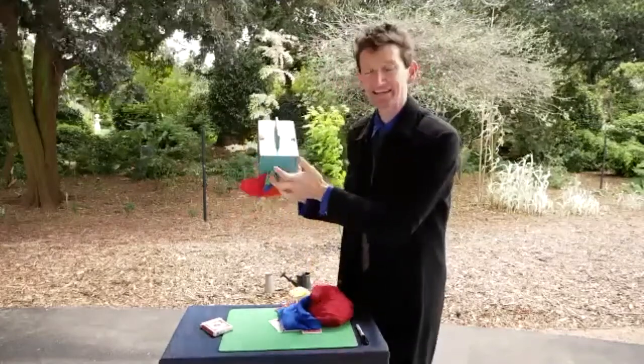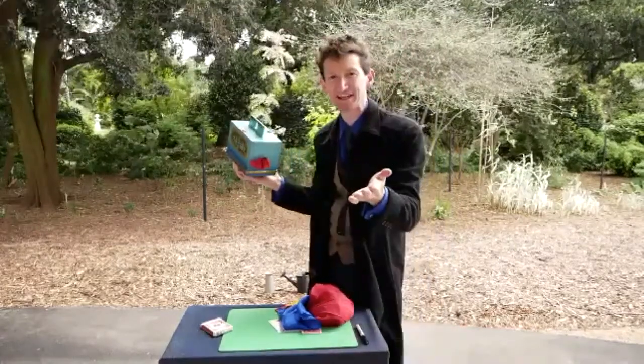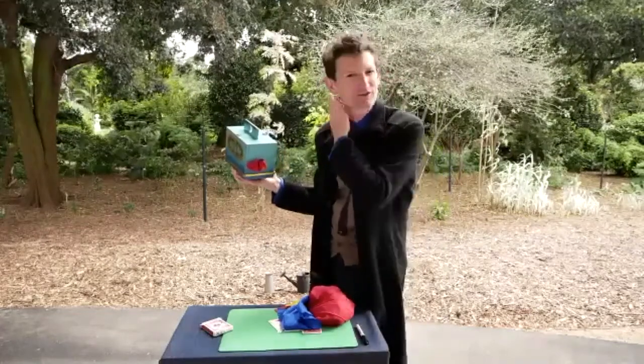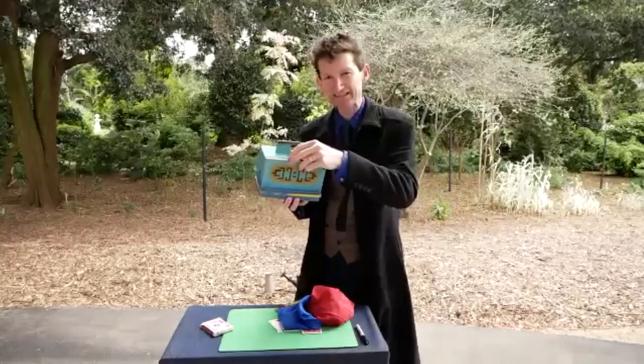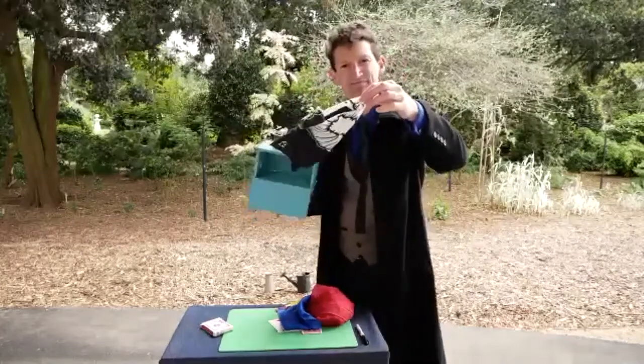Well, on this day, the caterpillar actually was inside munching away. Can you make a munching sound? Nom, nom, nom, nom, nom. No, that's a Cookie Monster, isn't it? Ouch, something bit me. So as the silk got pushed inside the box, it got eaten by the hungry caterpillar. Look, it's gone inside his tummy.